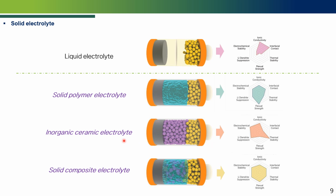On the other hand, inorganic electrolytes have high ionic conductivity, and they also have high electrochemical stability and excellent mechanical strength. However, they are generally expensive and have poor chemical stability. Also, they are very brittle, so the contact with the electrode is poor, and the interfacial resistance is so high.